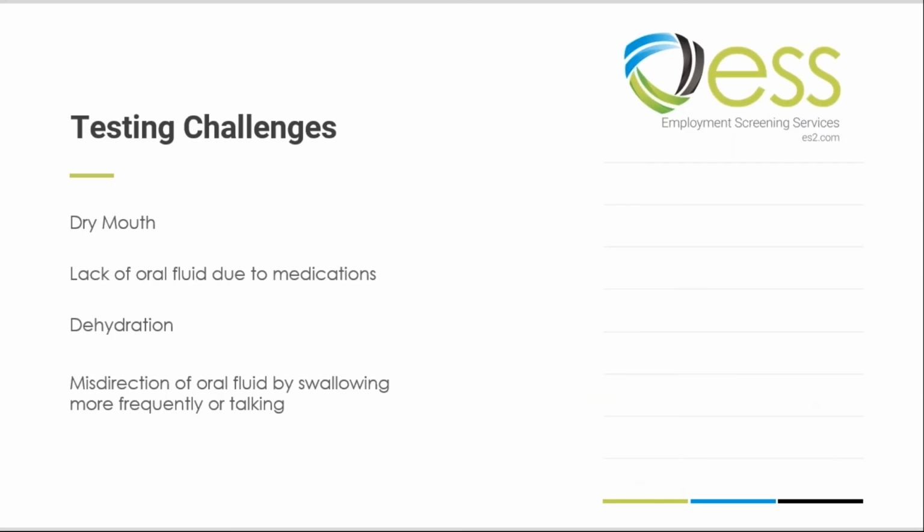Okay, some of the testing challenges that you may see, which I would say through experience, we haven't seen a lot of this, but it can play a factor. With it being an oral fluid collection, dry mouth can play a factor. So if a donor has dry mouth, it may take a little longer to collect a sample. Some medications, such as benzodiazepines, come to mind that create a dry mouth type effect. So that can take a little longer to collect a sample.